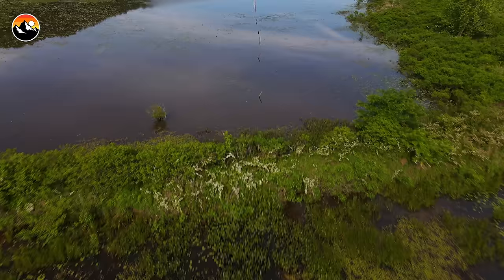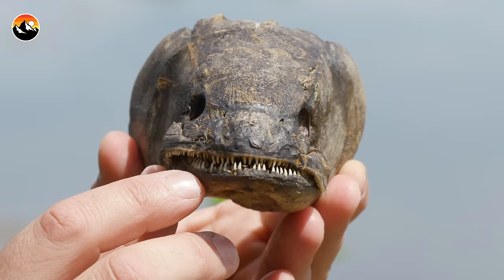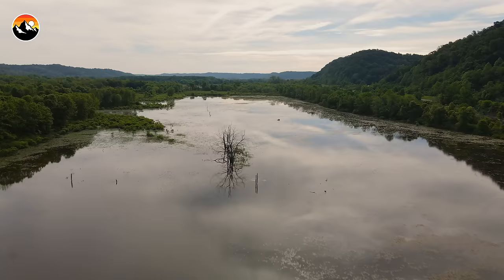So while they may be rather uneasy on the eyes, and certainly aren't considered a fish fry favorite, if you happen to find one on the end of your line, watch out for their teeth and do your best to safely release these prehistoric relics back into the wild.